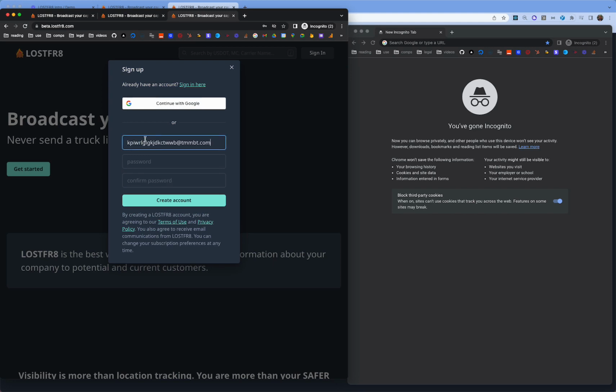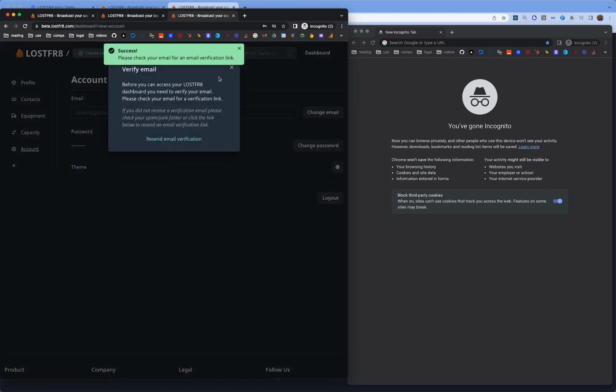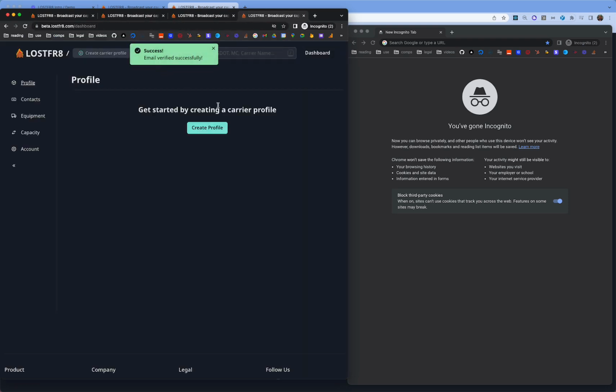I'm going to use my email and password here that I've now input, and I will need to verify my email. I'm going to agree to all the terms. Great. I've created that. You'll notice this menu changed from a login button to a dashboard button. So I'm going to go to the dashboard, but it's going to say you can't do anything until you verify your email. So I pulled my email up, press the button, and great, we're verified.